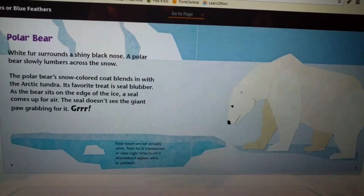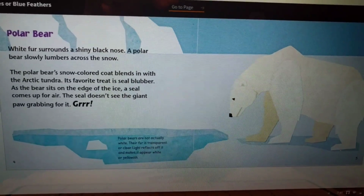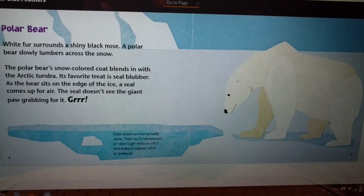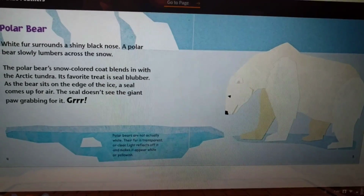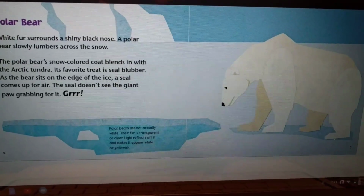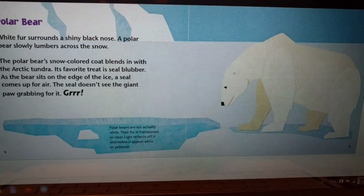Polar bear. White fur surrounds a shiny black nose. A polar bear slowly lumbers across the snow. The polar bear's snow-colored coat blends in with the Arctic tundra. Its favorite treat is seal blubber. As the bear sits on the edge of the ice, a seal comes up for air. The seal doesn't see the giant paw grabbing for it. Grrr!